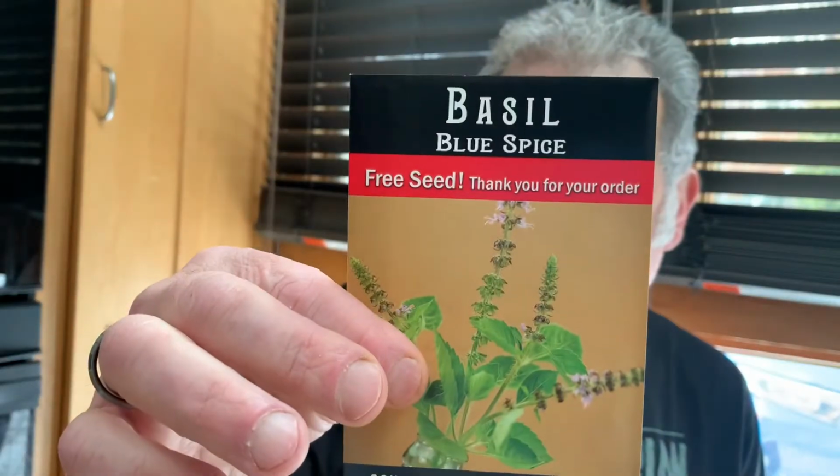Then I've told you before that Baker Creek always sends you a free packet of seeds. It's a basil. It's called Blue Spice. Let's see what it says. Especially fine appearance in pots or in the garden. Heavy fragrance with a spicy vanilla undertone. Pretty fancy. Yeah, so we'll try it. We'll see it somewhere in the garden.